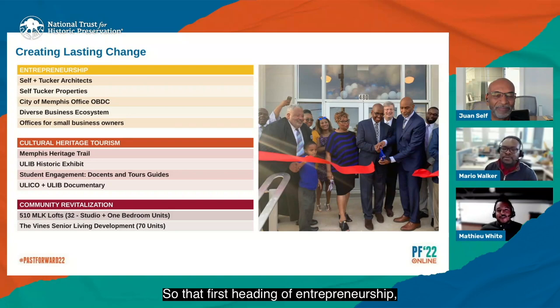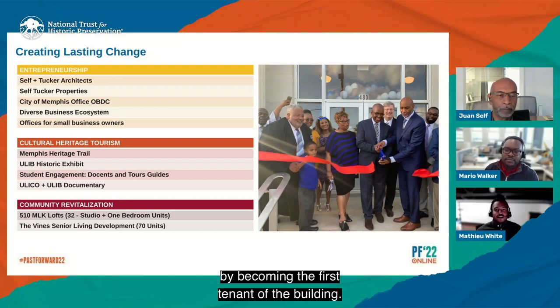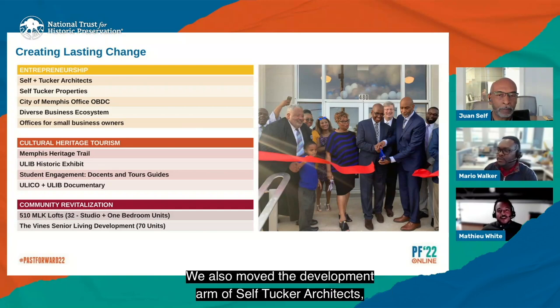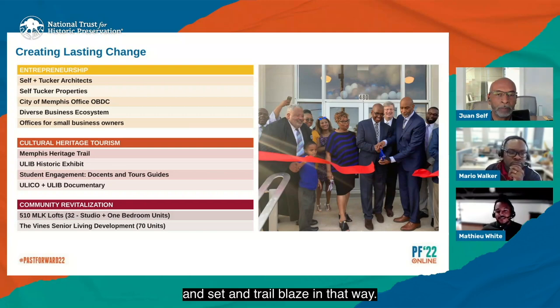So that first heading of entrepreneurship, one of the ways in which we intentionally looked at developing a spirit of entrepreneurship within the building was to, first of all, take charge of that by ourselves by becoming the first tenant of the building. Self-Tucker Architects moved our office into this building intentionally to be hands-on with that approach. We also moved the development arm of Self-Tucker Architects, Self-Tucker Properties, into the building, which led the development here to be able to further be hands-on with the community, with the project itself, and really take the lead on that and trailblaze in that way.